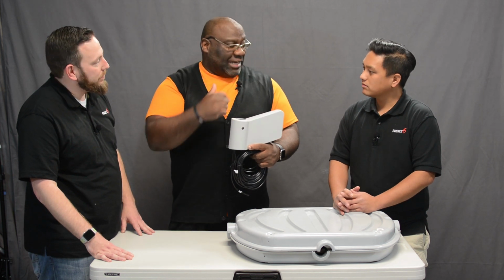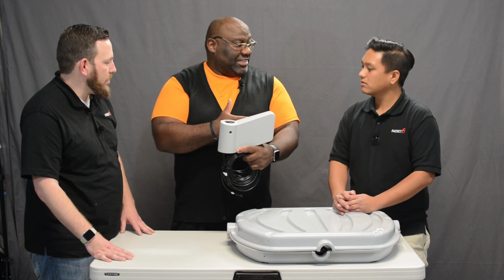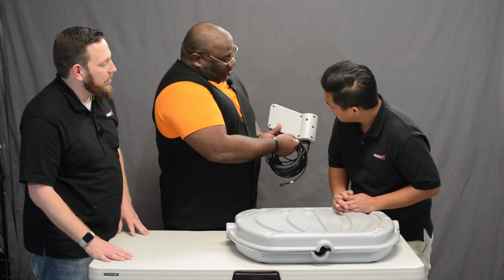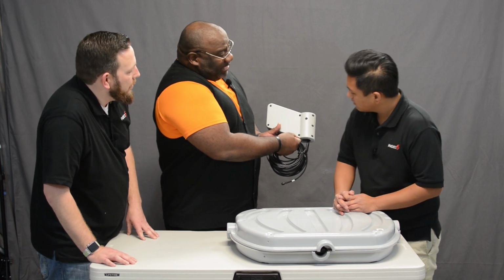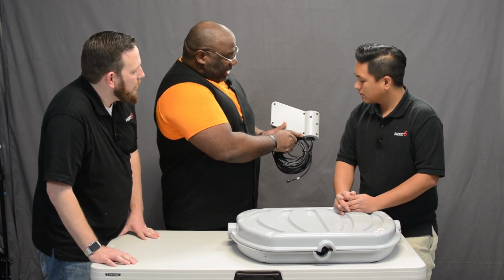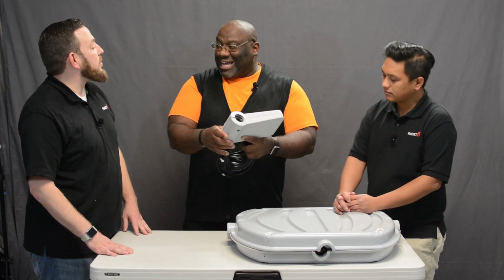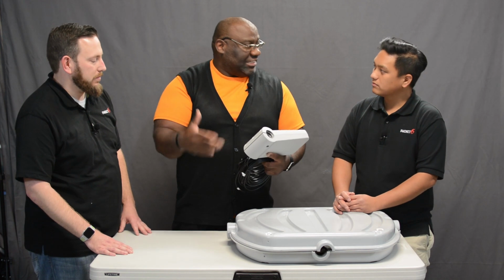Now it's a directional antenna, so it either goes from right to left or left to right depending on where you're standing. Now, we do have a right facing and a left facing. The way that you can tell based on the antenna once you get it is the Ventev logo. Wherever it has a hole in the registered trademark symbol, that's the direction that it's facing. So if it's on the right side, it's right facing. If it's on the left side, it's left facing.